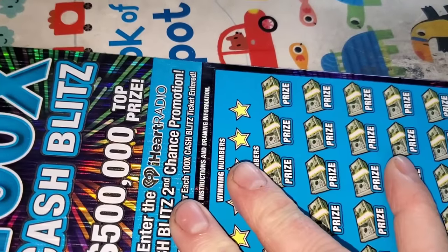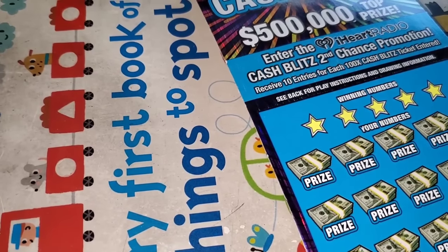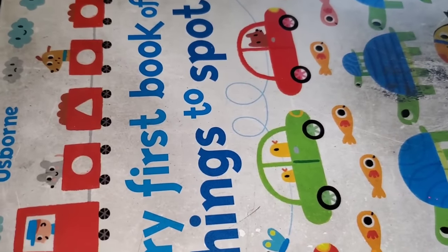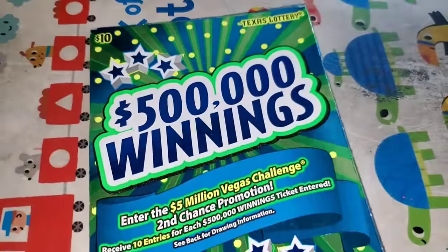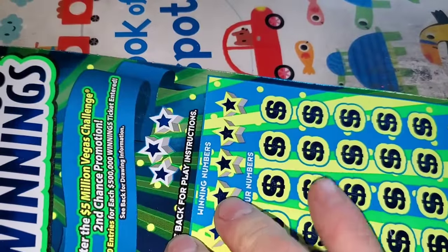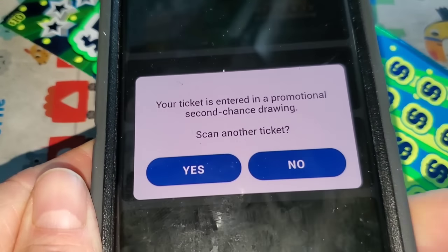45. $10 version. Looking for that invalid. Nope. So we blanked on the 10s. Let's go to the 20s. $500,000 winnings. Ticket number 1. Same thing. And boom, same thing. 50 in, nothing out.